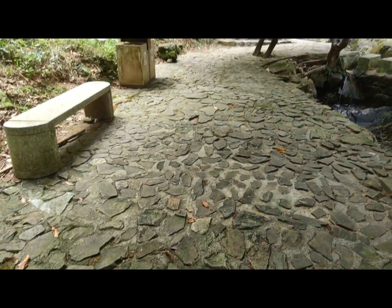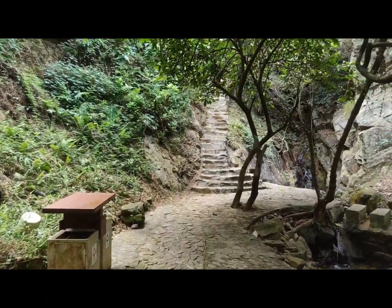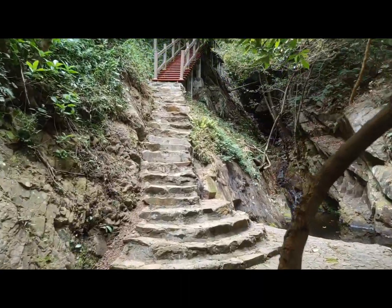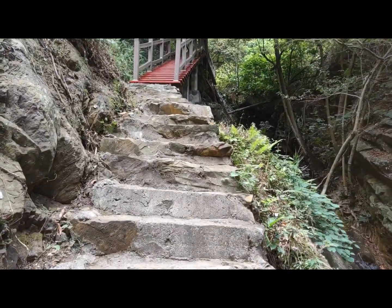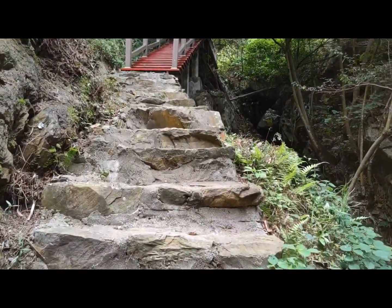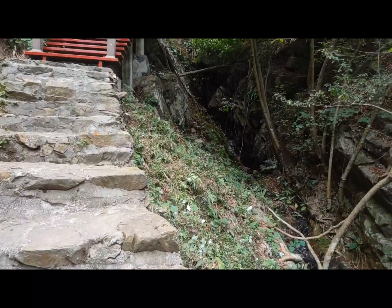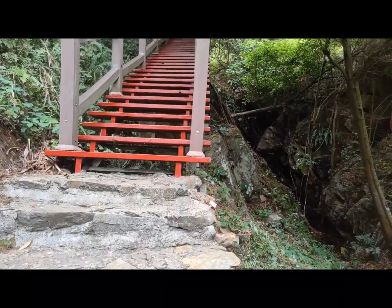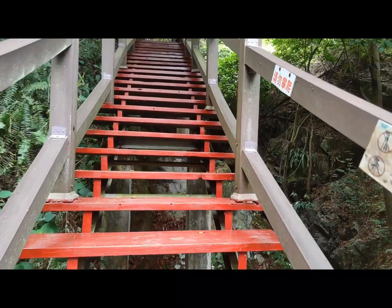Get ourselves up to the top of these steps here and see what we've got up here. I'm interested in this viewing platform they mentioned. I hope they've got a really good spot where we can get a good 360 view right the way around the city, even down onto Dinghu. It'd be nice to give you a really good look around.